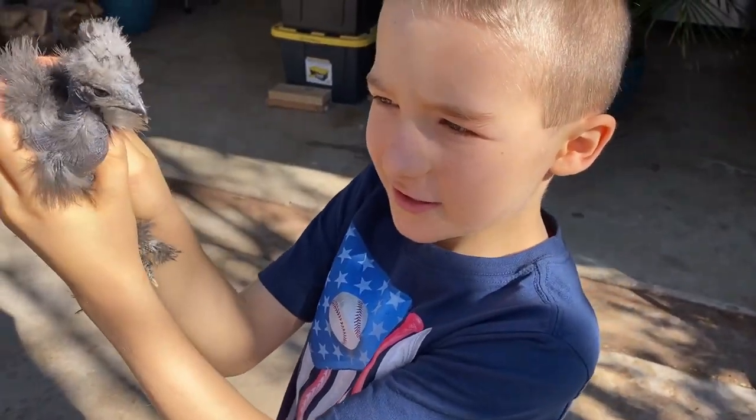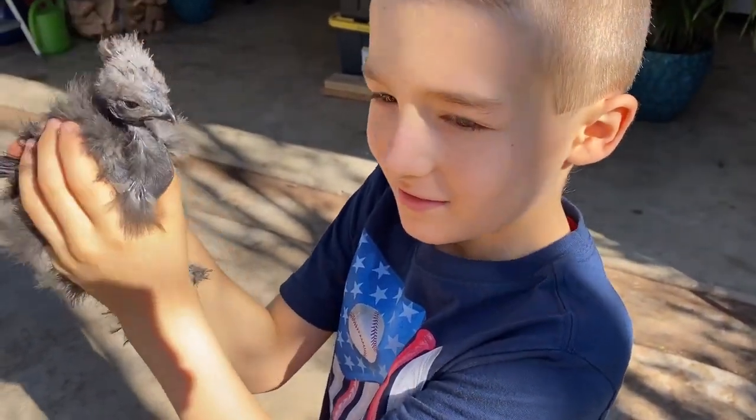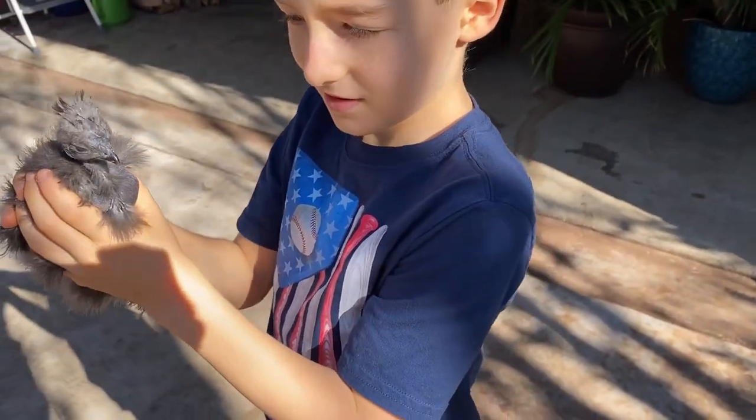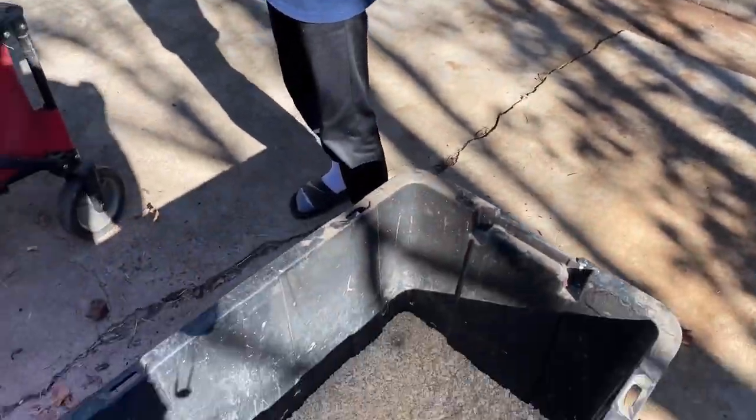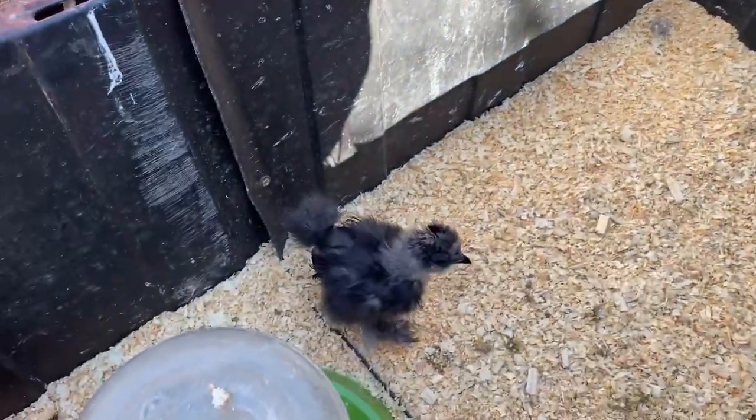You can see where his heart is. That is actually called his crop. Right here, that's where all the food is, right in there. Kind of looks like a heart though, doesn't it? All right, who's next?